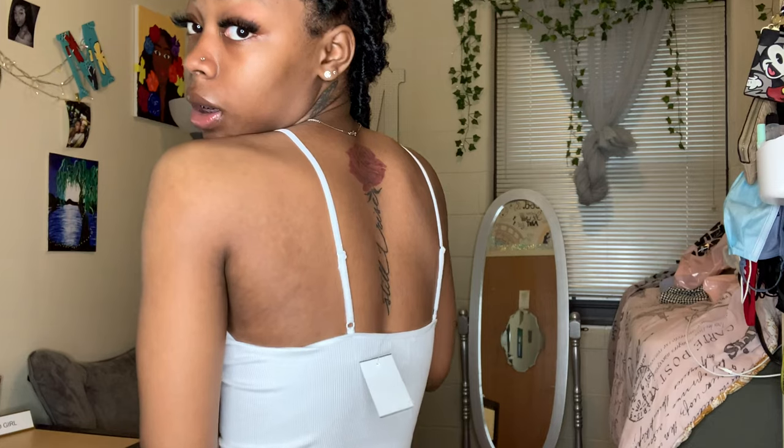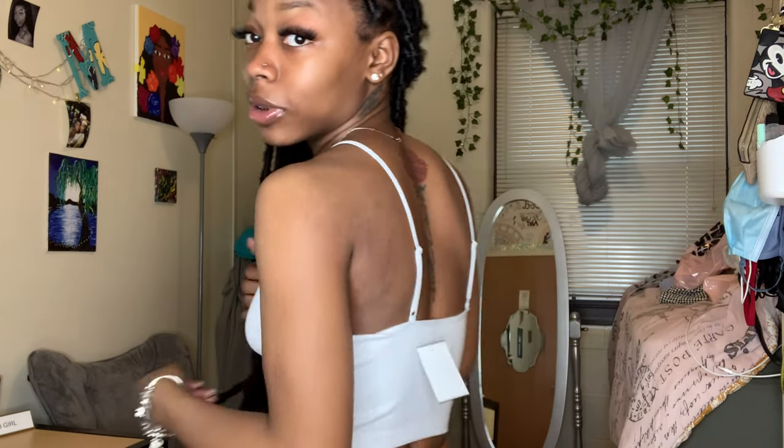I also got this top from Charlotte Russe. This was $6. They had a really good sale. But yeah, I like these. I already told y'all I got a back tattoo a couple months ago. So it's healed up now. And it's really cute. And I want to show it off. So I got this. Too bad my hair is blocking it, because y'all gonna see this tattoo.